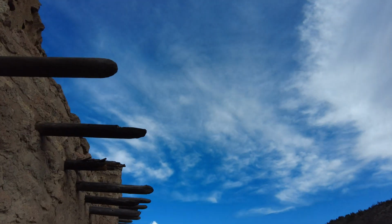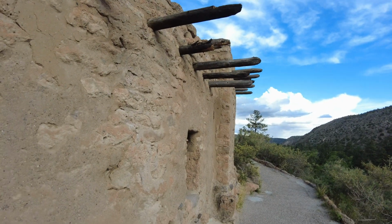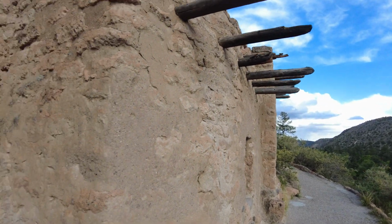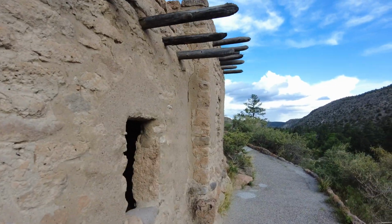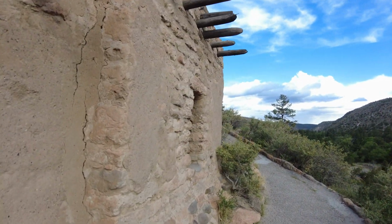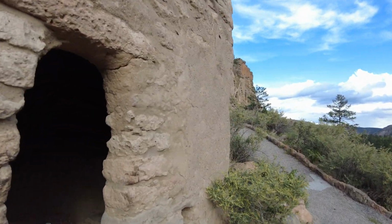This right here is called the Talus House. The Talus House was actually built as a reconstruction in 1920, of what the cliff dwellings may have looked like. You can't go in it, but you can stick your head in, and I'll stick the camera in so you can see. Not a lot to it.